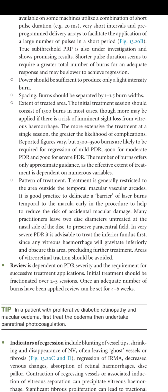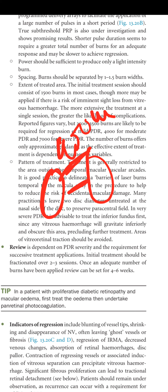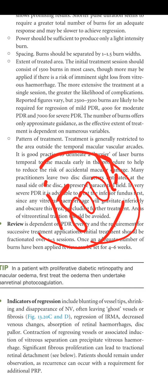Power should be sufficient to produce only a light intensity burn. Spacing: burns should be separated by 1 to 1.5 burn width. So the distance between the two burns is 1 to 1.5 burn width, almost 400 micrometer distance between them. How is the extent of area treated? The initial treatment session should consist of 1500 burns in most cases. More may be applied if there is a risk of imminent sight loss from the vitreous hemorrhage. So at the first treatment almost 1500 burns are applied.